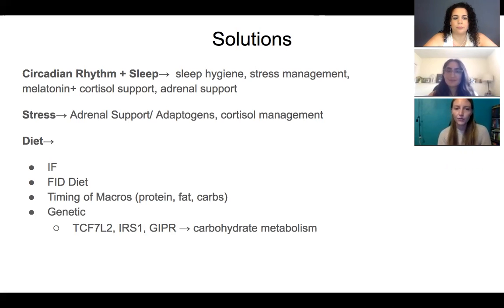So sleep, stress, circadian rhythm, Dr. Marilyn and Shreya talked about those. So we'll kind of dive into the diet. So when we look into diet and blood sugar regulation, we can look at things like optimizing the time of eating and how we're pairing our macros. So many of you have likely heard of intermittent fasting. It's pretty popular right now. Lots of people practice it. Lots of people see good results from it. It's basically a way to increase our time spent in a fasted state where that insulin is going to be low and allow for fat breakdown and cellular repair and all that good stuff versus the fed state.